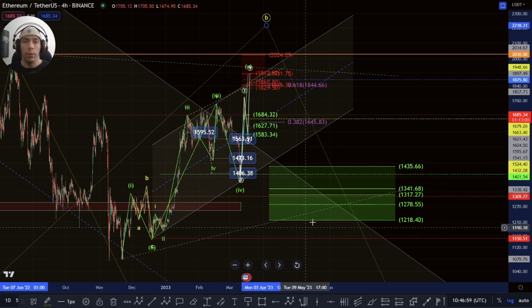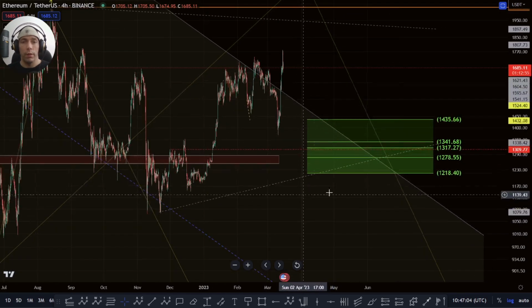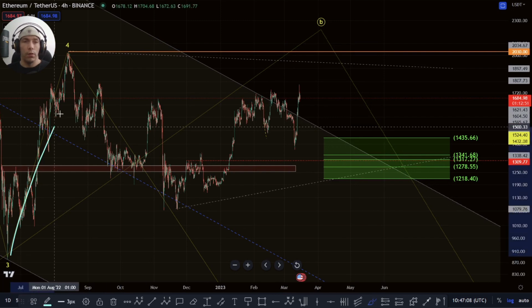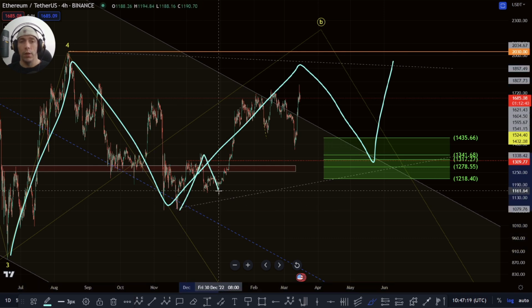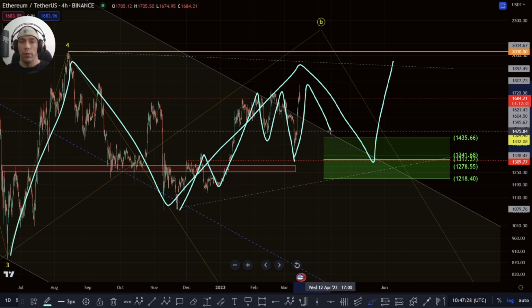We were also talking about previously that possibility of having a triangle in here. I still haven't given up on that potential either. This whole move here could technically be a triangle where we could form something like this. And this whole move here, we could potentially break it down slightly different, where we could look at this as something like this, as a more complex C wave, where this is an A, this is a B, then we get another zigzag here, and that completes our C wave.